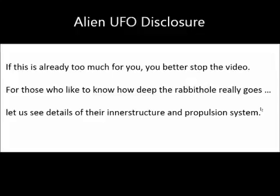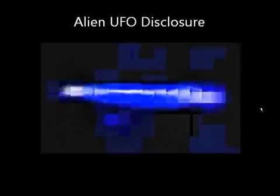If you think that this is too much for you already, you better stop the video. Because I will show you something which I still cannot believe, but I will show you some details of the inner structure and the propulsion system. Okay, here we have the main object, and these are the artifacts surrounding the object.